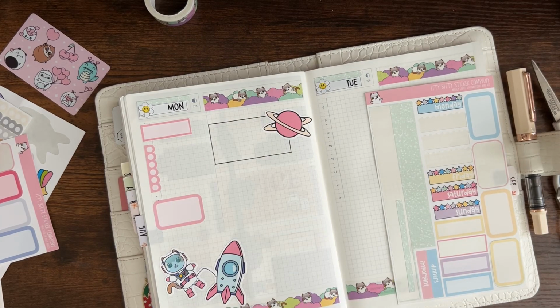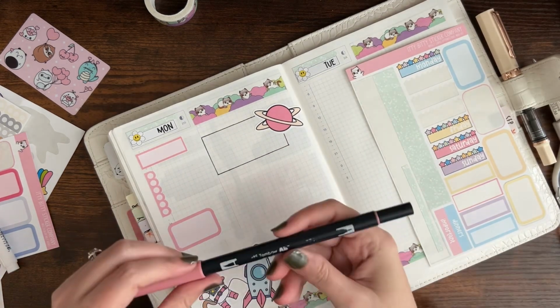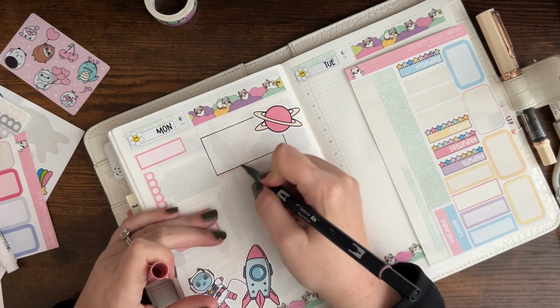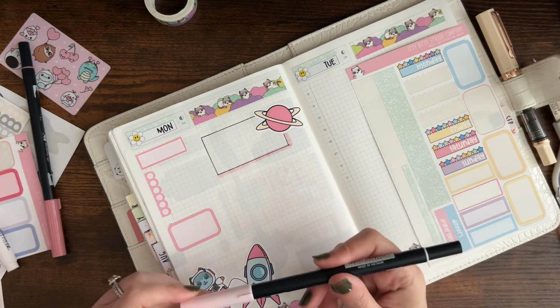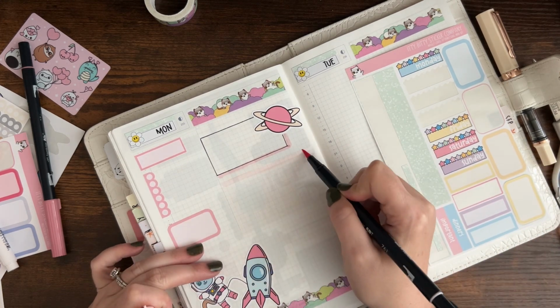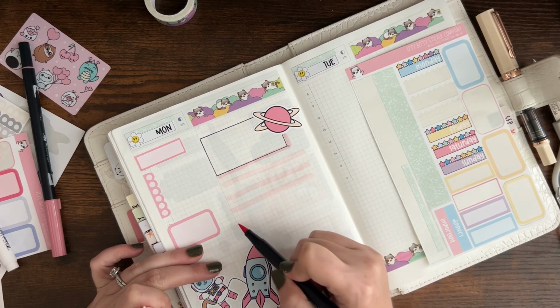Oh, the spread is turning out so cute and I love it. So let's do a drop shadow with a mauve pink, which is Tombow 772. I've used this so much that the number is no longer present. And then as far as lines, we'll use this lighter pink, 761. And then I do one box, skip 2 boxes, and continue.